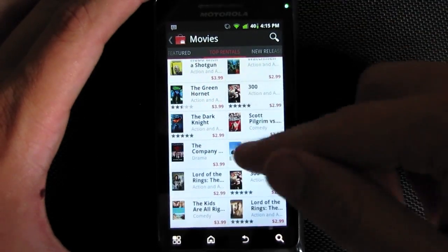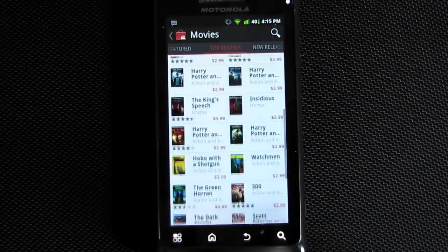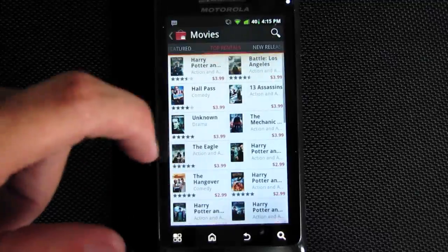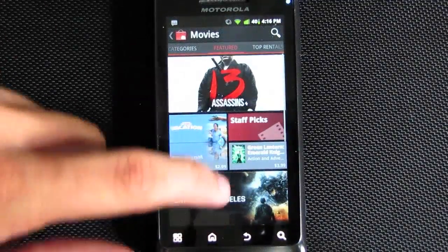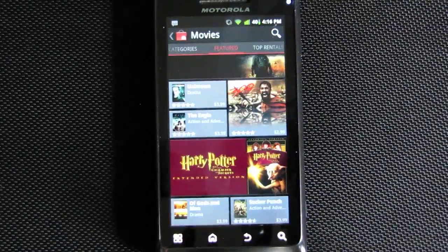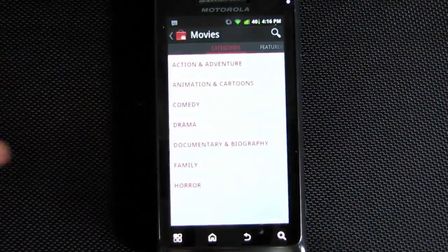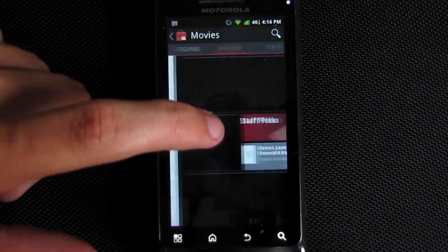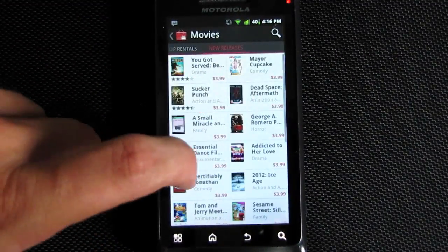They have a lot of movies here that you can rent. Most of them are $3.99, the newer ones, but then a lot of them are $2.99 for the older movies, I mean. But I haven't seen a movie that's above $3.99 to rent. As far as how long you get to rent them, I'm not exactly sure. I didn't try renting any yet. But then of course you have the categories, you have featured, top rentals, and new releases.